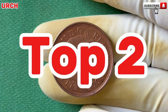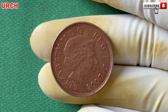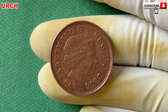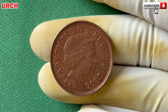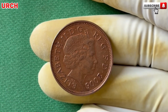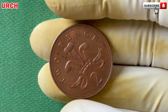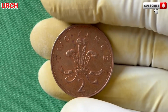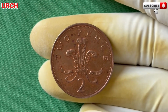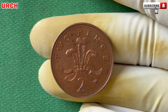Top 2. Today, we are diving into a copper-plated legend that has captured the curiosity of collectors and historians around the globe. The 2006 United Kingdom Elizabeth II 2-pence coin. At first glance, it might seem like just another humble coin you could find in your spare change, tucked away in an old drawer or forgotten piggy bank. But beneath its ordinary surface lies a captivating story, one that includes royal heritage, minting mysteries, and an eye-watering value of $15 million.